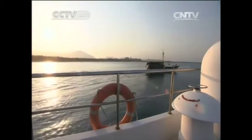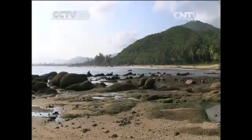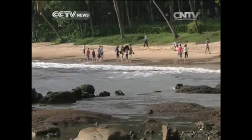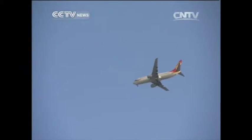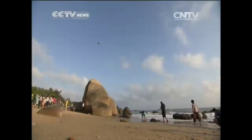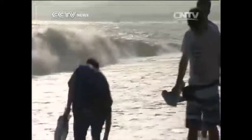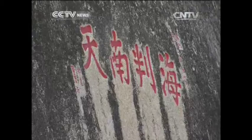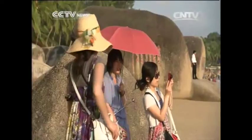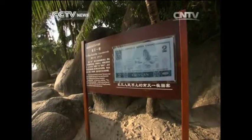There is just one last place we have to visit before we leave Sanya. And as you can tell from the crowds, we're not the only ones with that idea. Welcome to Tianran Haijiao, once the southernmost tip of Hainan. For the ancient Chinese, this place represented the absolute edge of China. The only things that lay beyond were the sea and the vast unknown.